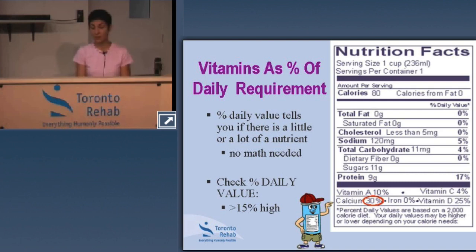So in this case, we can pretend this is yogurt. In this 1 cup of yogurt, you're getting 30% of your daily value for calcium. That would be a lot. That would be a good thing because calcium is something that we need.